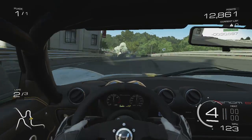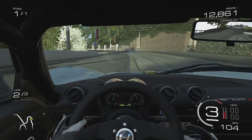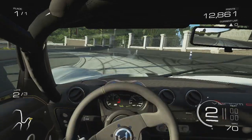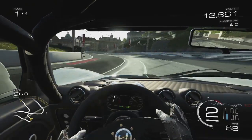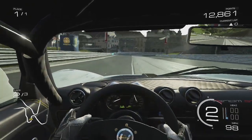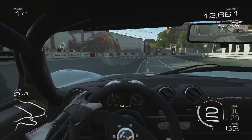I mean, the game plan with this car was shove a huge engine into a tiny car and hang on for dear life and see what happens. That's this car. That is really what this thing is. And it feels like it. It really does feel like it.